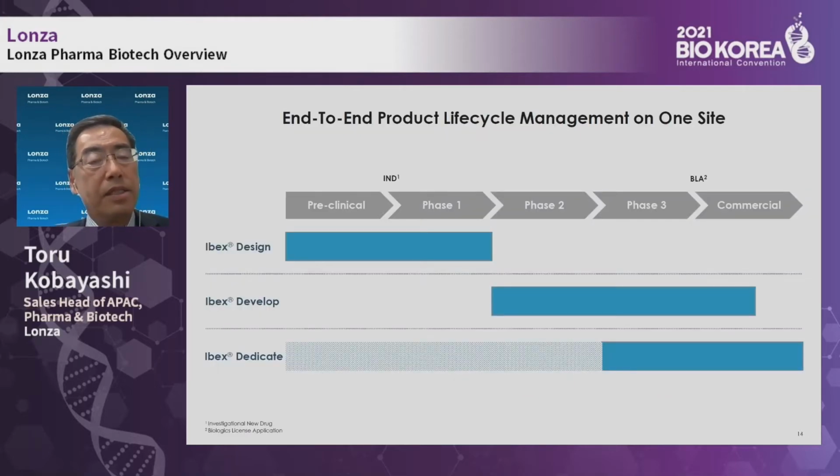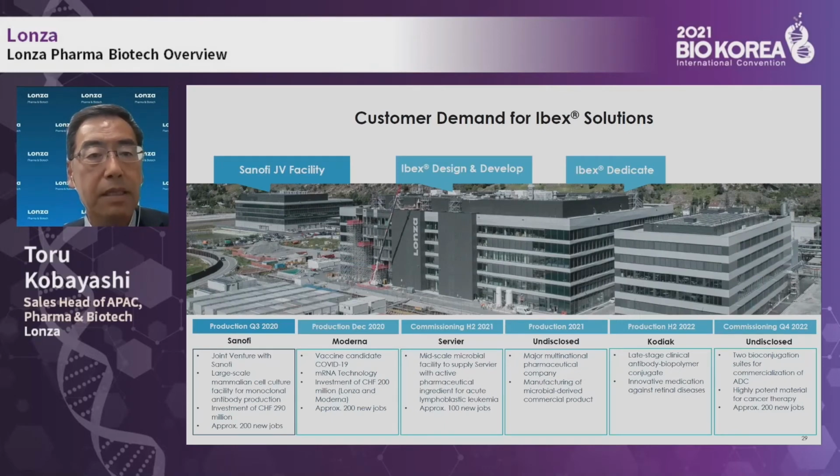IBEX can be divided into some types. The first, IBEX design, supports early stage production, up to phase 1. It's typically 1,000 to 2,000 liter, and multi-purpose facilities. Then in the middle, IBEX development is also multi-purpose, but it's for later stage development through commercial. And at the bottom, IBEX dedicated is a dedicated facility for one project or one customer. So like this, IBEX can support from small to large scale. And as you move on to the next.